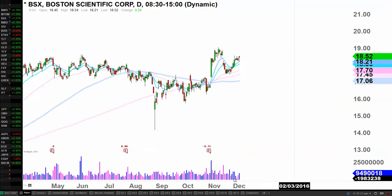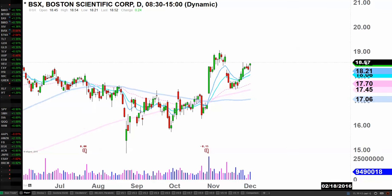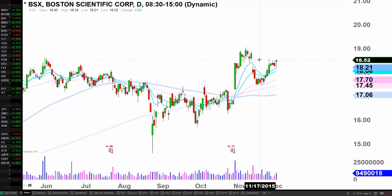And in that process, we cultivated yet another higher low, and we're now staying above that 10 EMA. Obviously, I wrote an article on Boston Scientific with our positions and our target levels. So if you want to look at that, go on twotradersclub.com, look for my Boston Scientific article. I put in my next target area there.